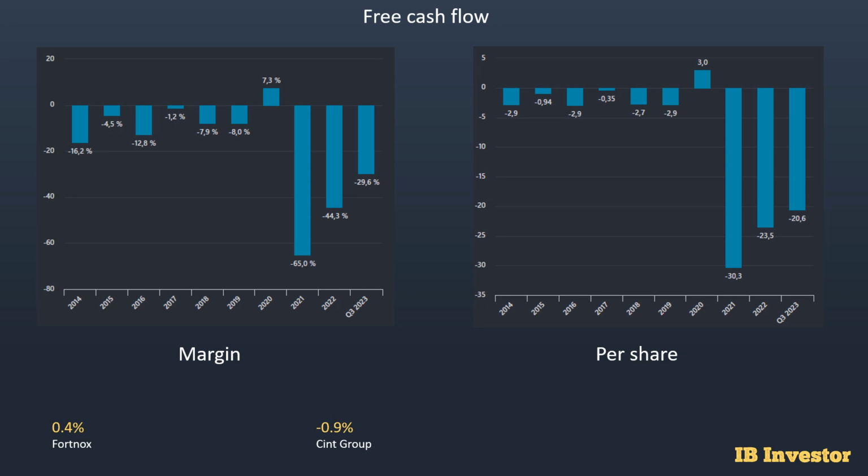Now for the free cash flow margin and the per share, but beginning here with the margin, we can see that the company is actually producing a negative margin, which is not very good when looking at this from the sidelines. I don't know that much of the company, but we can see that for the long period here, the company has only produced almost negative cash flows, with one exception being in 2020. So yeah, doesn't look very good, and we can also compare it with some peers.